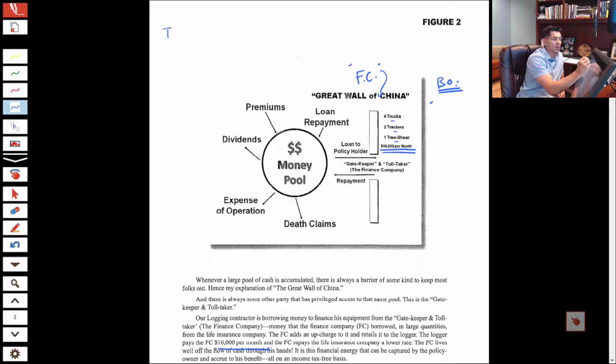We are going to find out shortly that one truck is going to cost $52,600. And later in this book, he shows us that one tractor is twice as much as a truck. And so we know that that is going to be $105,200. We can also find out the cost of the tree shear, but for the illustrations that we're going to go through, we're not going to look at the finance of those, so we'll leave that for now.